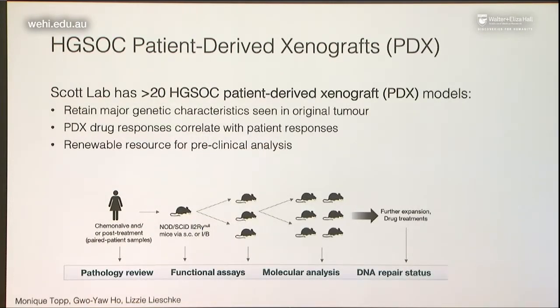And also, as Claire already mentioned, I was quite privileged to work in her lab because there have been over 20 patient-derived xenograft models established in Claire's lab of high-grade serous ovarian cancer, all of which retain major genetic characteristics of the original tumor. Also, PDX drug responses correlate with patient responses, and it's a good renewable resource for preclinical analysis.